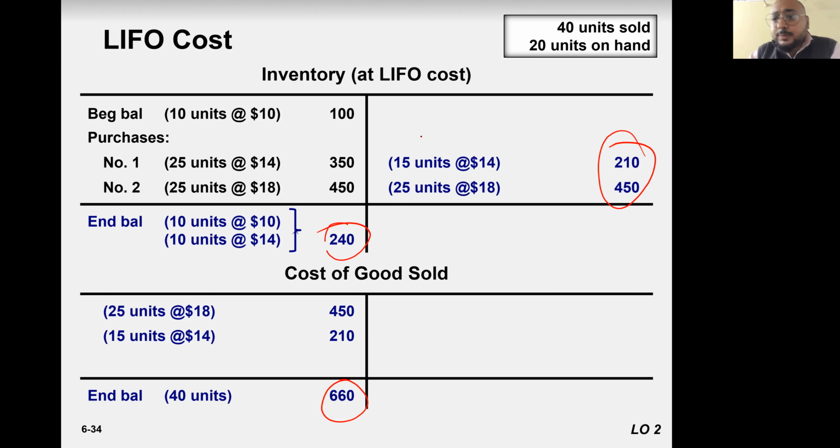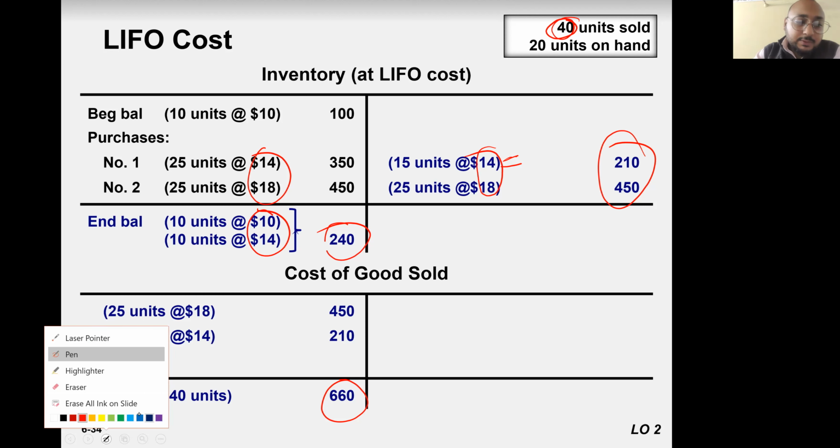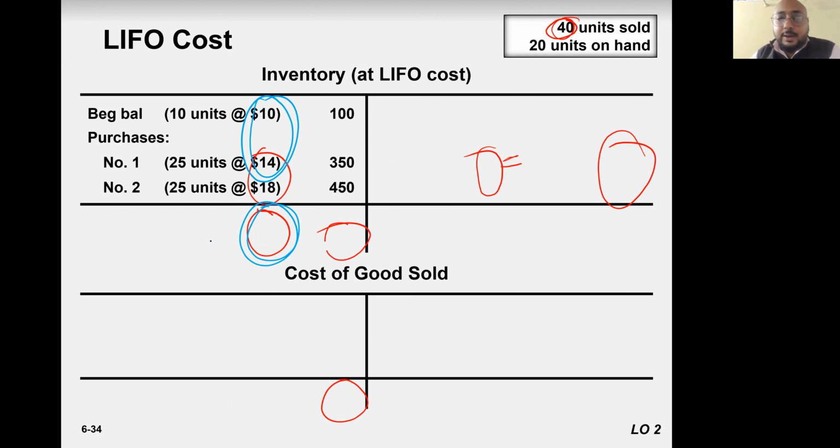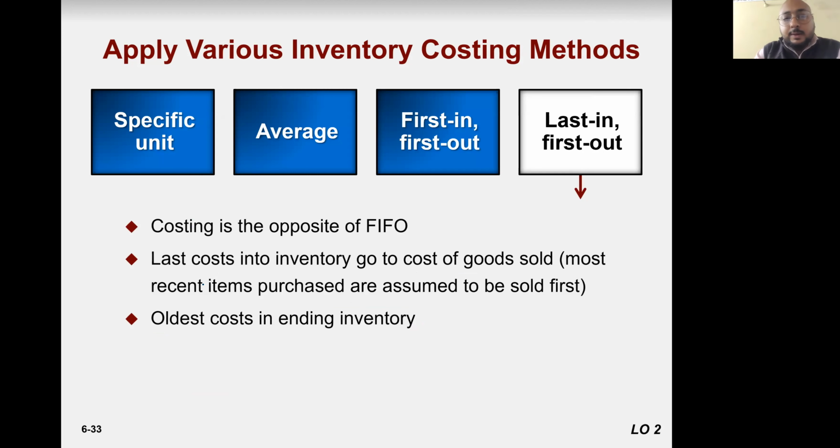That your sold items, 40 items, assume the latest cost, while your in-hand inventory assumes the oldest cost. That's what is written here. Last cost, which means the latest cost goes into cost of goods sold, while the oldest cost stays in ending inventory.